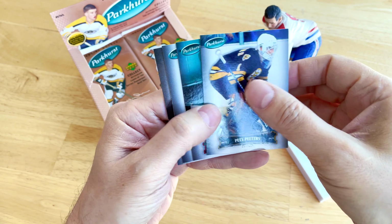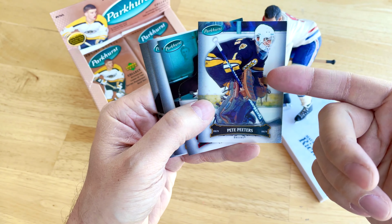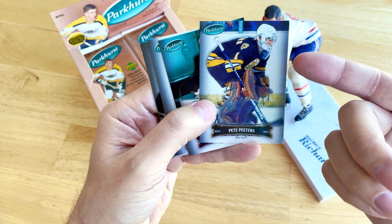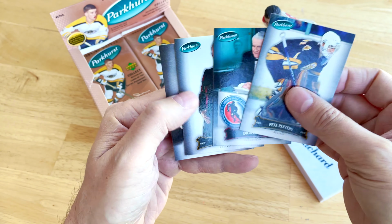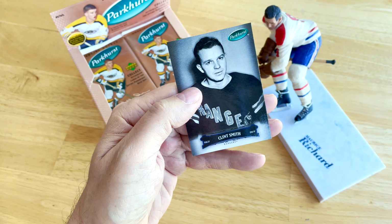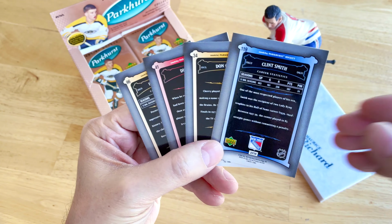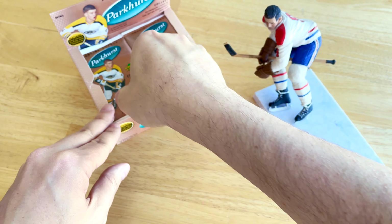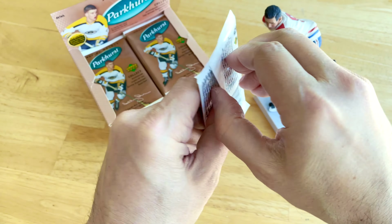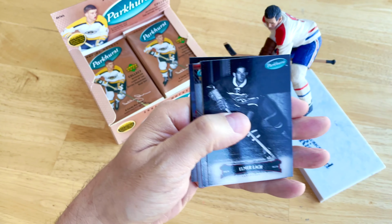Look at this, Pete Peters on Boston, and I think he was on the Caps, but he was mostly known for Philadelphia. Dick Irvin, so here we go, we have broadcasters. Don Cherry and Clint Smith. And nice colorful backs, very clean look. A lot of fun is this product. All right, let's rip, roll through it.